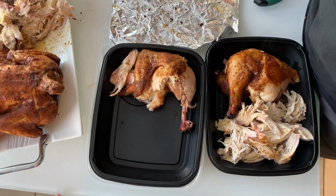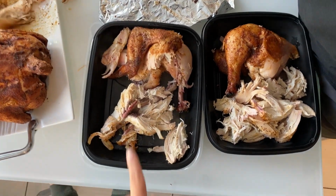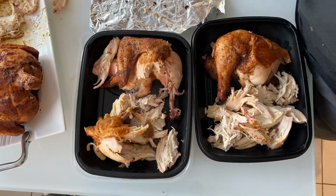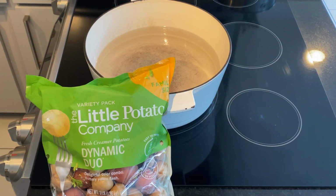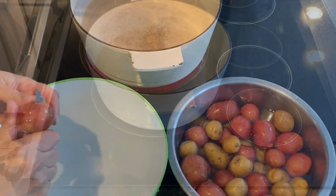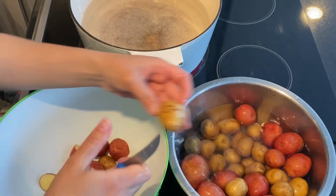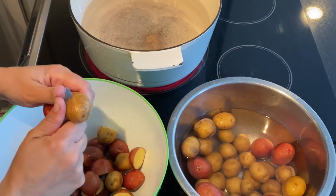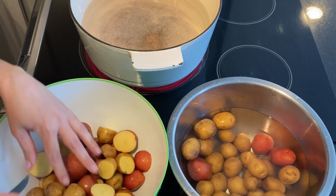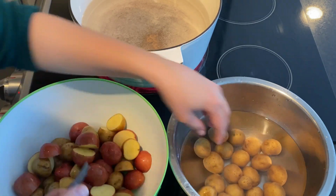Is portioning off some chicken for himself. He's actually hitting the road for a week or so, so he will be taking this with him. I got the idea for this recipe from the natashakitchen.com website. So she just cooks the potatoes, adds a little bit of heavy cream and some dill with some seasoning. Turns out delicious every time, and it's a very quick meal to make.